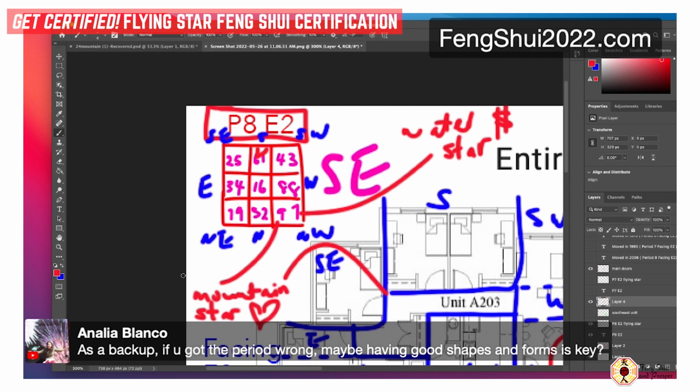So whether or not you get your period or your facing correct, these landforms will activate the right mountain star or the right water star. So if you get the wrong calculation, it doesn't matter to the universe or to the chi. The chi knows how it should impact you. You just don't have the playbook on how to deal with how your landform is activating your mountain star.